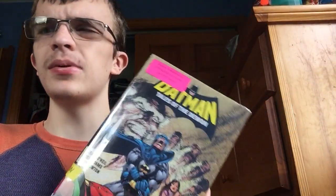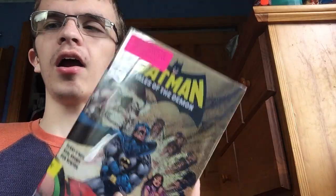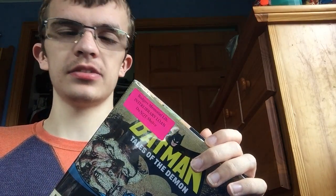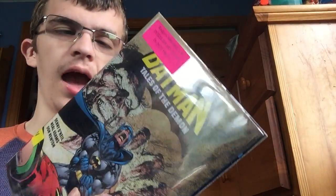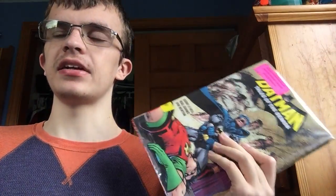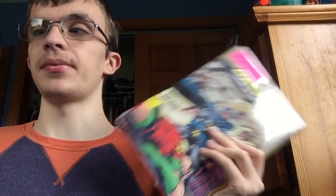So, but again, like I said, these are good stories. Some of them aren't as good as the others, but some are worth it. None of them were as good as There's No Hope in Crime Alley. That was also by Denny O'Neil and Neal Adams. But they're all pretty good. I would say it's a rough 7.5 out of 10, and it gets a modest recommendation. It's brought down by the price of the book.